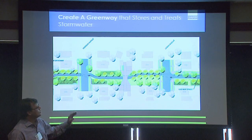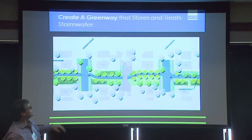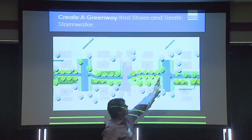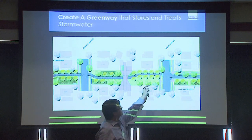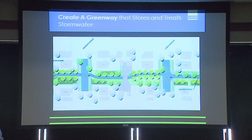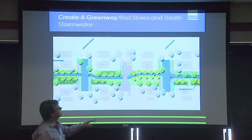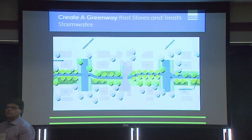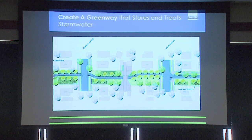So here's a plan view, one segment of the greenway. This isn't the whole greenway, but it kind of gives you a sense of what we're looking at. This is a cross street. On two ends of the project, we reduced the two-way street down to a one-way street, and what that did was give us extra green space for stormwater storage and for water quality treatment. The rest of the way, we converted to a 10-foot wide pedestrian and bike path. It's a combined path used for both.